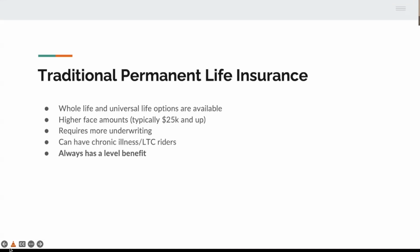These require more underwriting. Typically, your client's going to have to do one of those medical exams. We call them paramed exams, and that's where they meet with an examiner who's sent by the life insurance carrier to do height, weight, check their blood, check their urine, all that fun stuff, right? Not great, not incredibly quick. Clients feel it's a little invasive, but it gives them opportunity to get those higher face amounts.